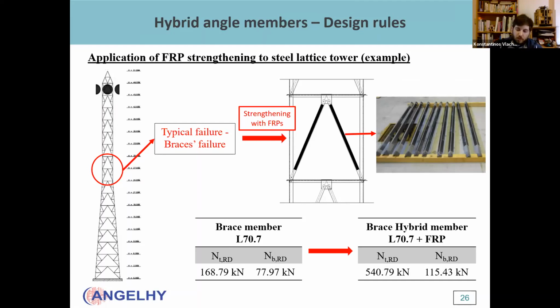Based on the new design rules that were presented previously, we can have a significant increase in buckling and tension resistance. You can see that we have an increase in both resistances, but in tension it is bigger. But we also have a significant increase in buckling resistance, because this failure is a buckling failure.